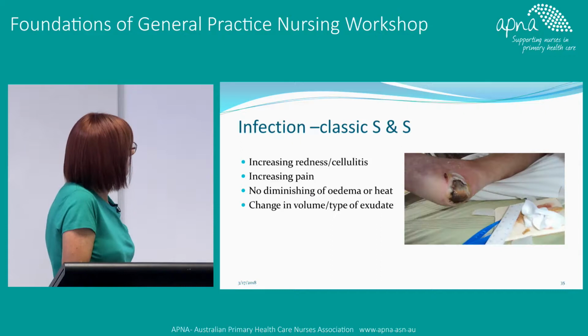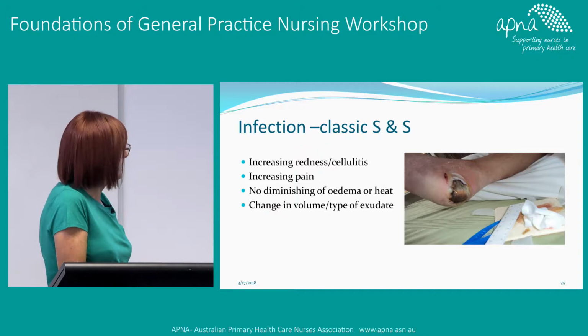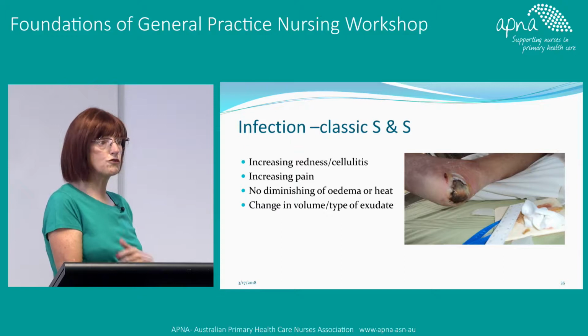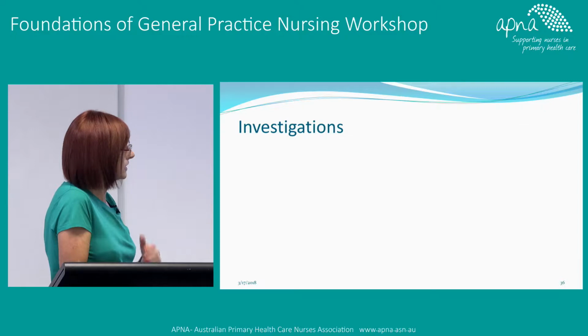Whereas if you are looking for infection, the classic signs of increasing redness and cellulitis, increasing pain, no diminishing of edema or heat, and a change in the volume and the type of exudate are things that we would all take into consideration. But there are more signs and symptoms of infection than just these. So the document will talk about pocketing in granulation tissue, friable granulation tissue, pain of unexplained nature. There are many other diagnostic aids to help us.